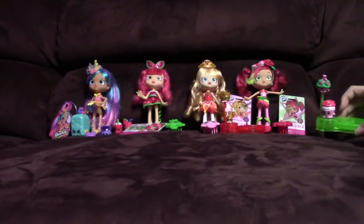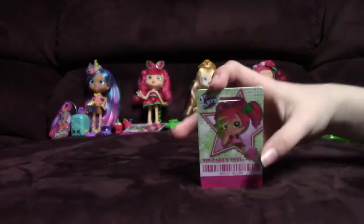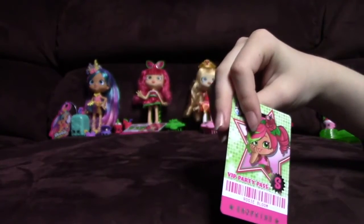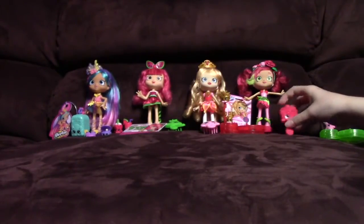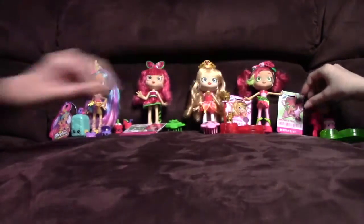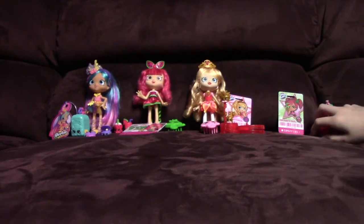And also, she's got a couple other things. She's got her VIP party pass. You know, she's got the little code on the back, and that's pretty much it. Her picture on the front. And she's got her little hairbrush, and that's about it for her. So we shall move her over here, so she's not distracting you.